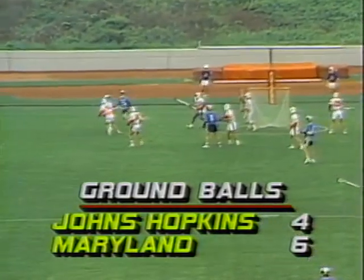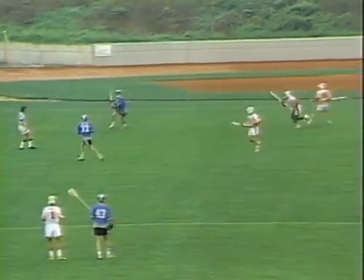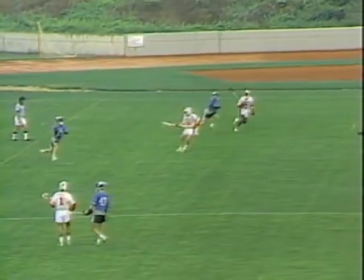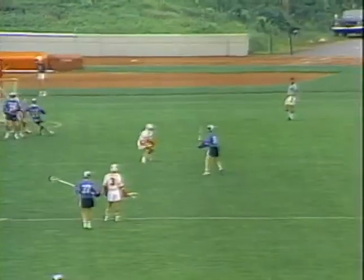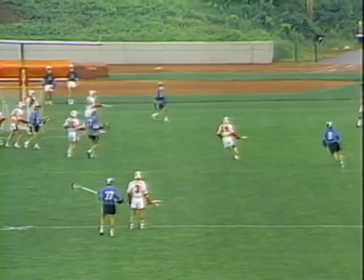Terps. Ground balls, there they are. Maryland 6 of 10, a little bit ahead. Absolutely, and that'll be a key as the game progresses. Maryland used to a grass field. The Terps' Homewood Field is an artificial surface in Baltimore.